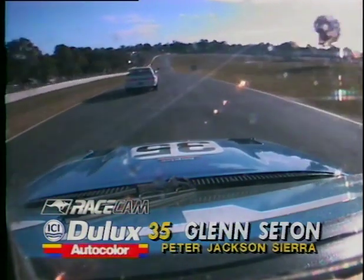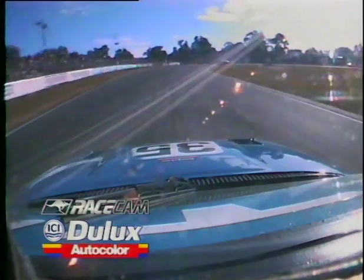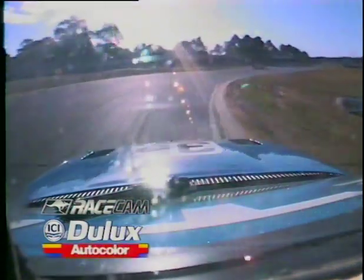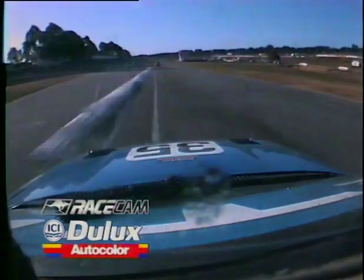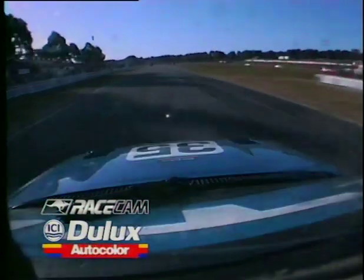good run here today. Here's our Dulux Auto Colour race cam, and zap, down on the inside goes Glenn Seaton. So Jimmy Richards goes back one in the pack. Glenn Seaton doing a good job. He's up one and starting to close now on Alan Jones.